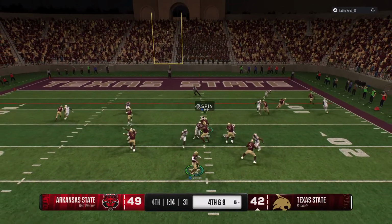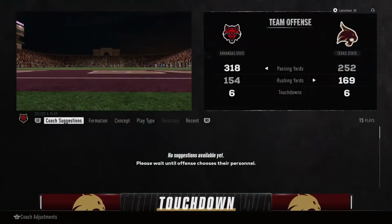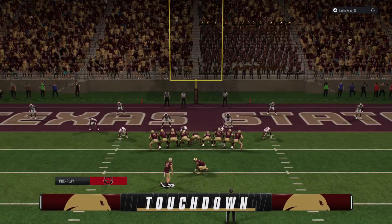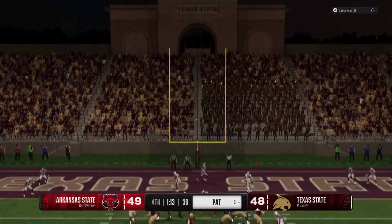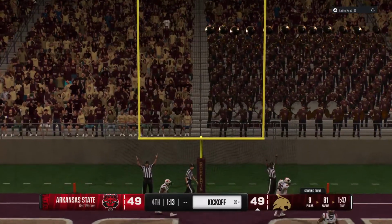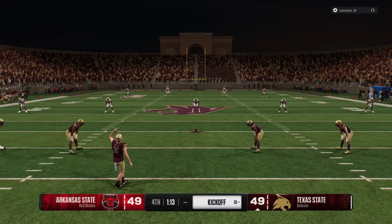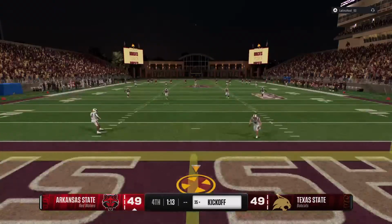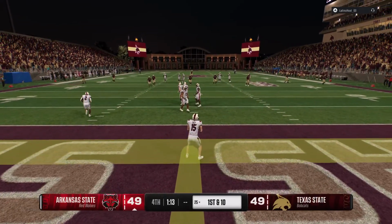4th down, gotta have it here. He wants it all. He makes the catch in the end zone. Touchdown, Texas State. Lining up to add another. And that extra point was good, and we are deadlocked here in the 4th. Coming down the stretch in the 4th, and we are all tied up, about set to kick it away. He'll call for the fair catch here.